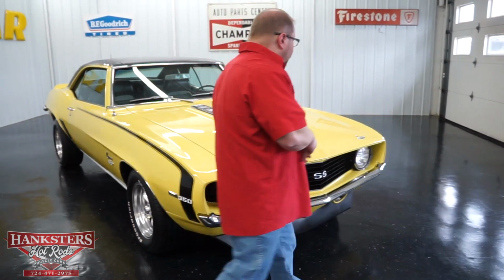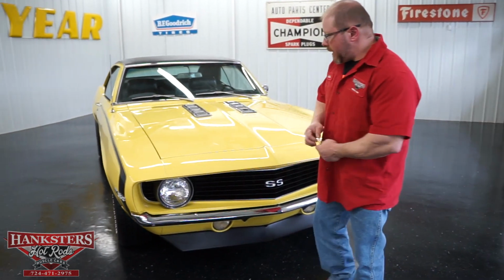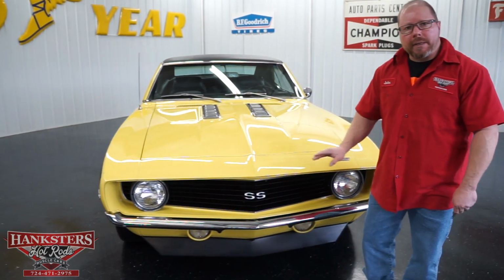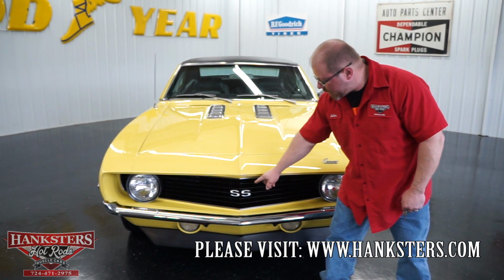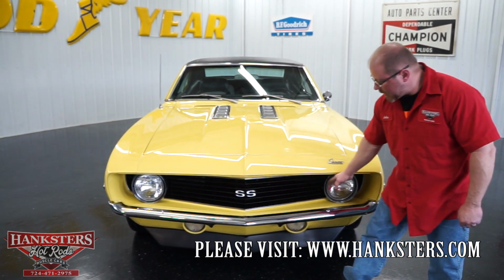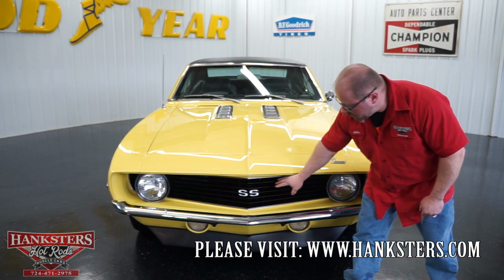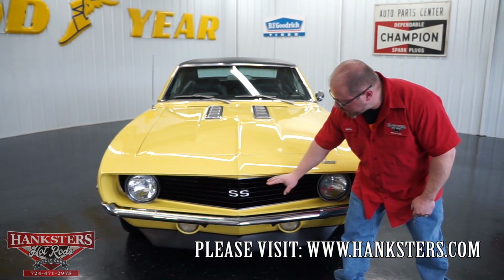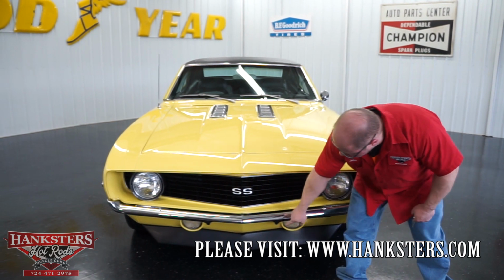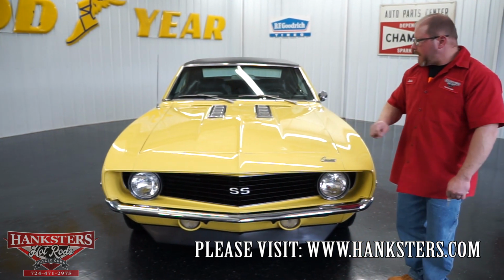As we come around the front now, we're just going to notice that this is just your typical 69 front end. You've got the SS Grille emblem right in the center. The grille itself is in great condition. It's no cracks or missing pieces out of it. It's all intact. Chrome bumper. Of course, down below you'll notice that front air dam.